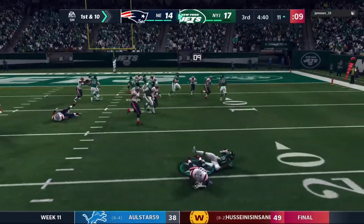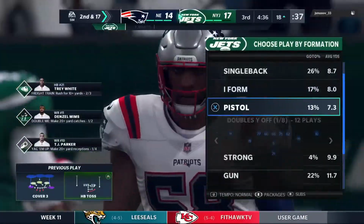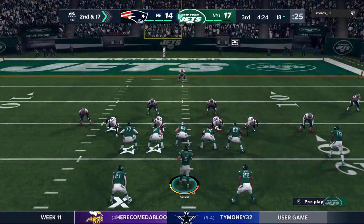Now they try the right side here. And they're going to lose some on this play, being knocked back to the 18. Boy, that is a 7-yard loss. 2nd down now.